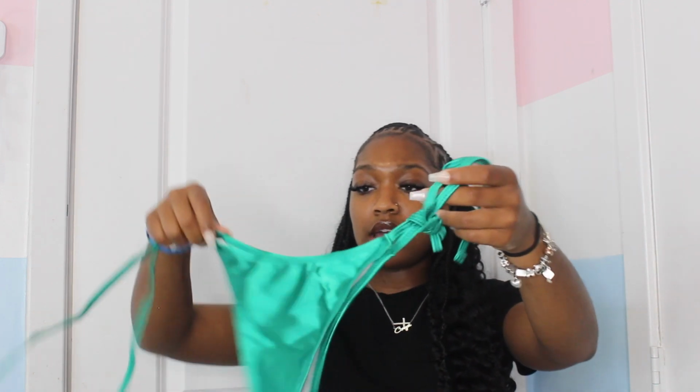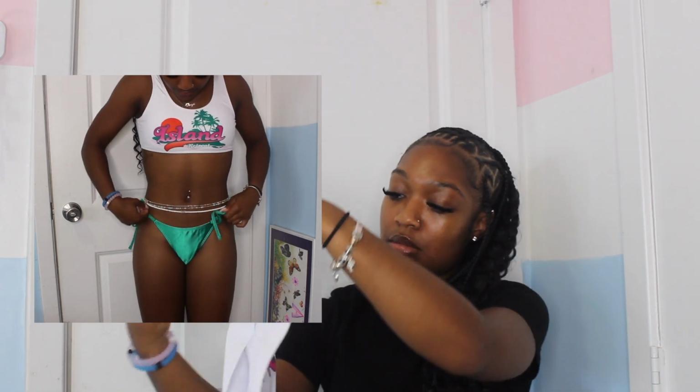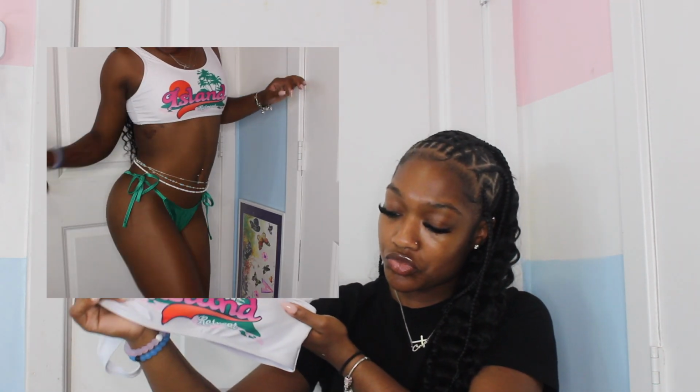And this is another swimsuit. I don't know what I'm trying on, but this is the bottom. It kind of looks like the other shirt I just had, but it's not the same thing. But it's cute. It's real cute. And it's a size small.